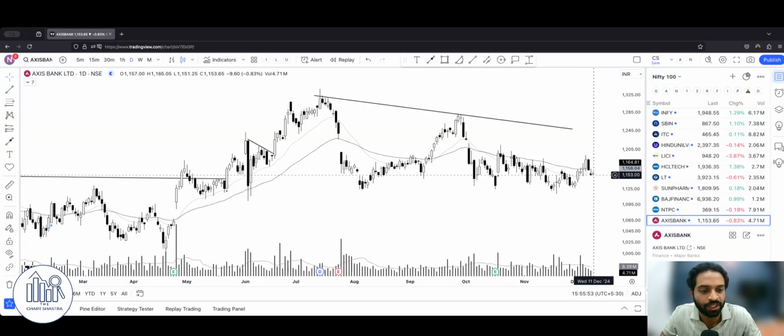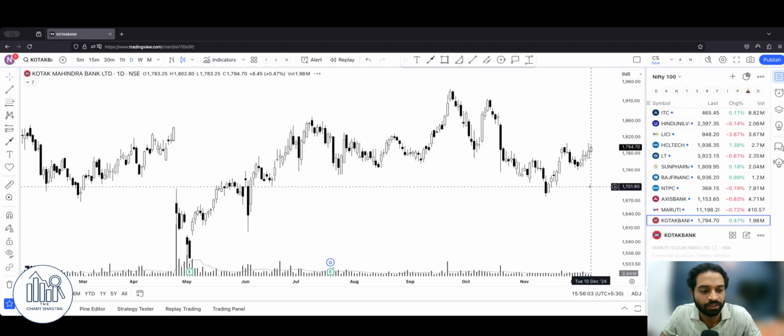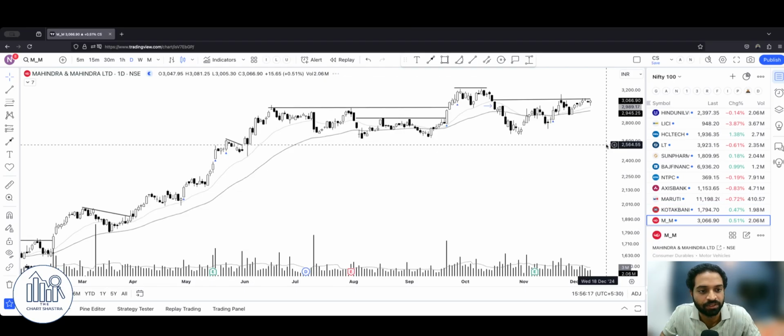Axis again getting weaker. See, look at SBI, look at HDFC, look at ICICI. This is not the strength of a strong stock. Maruti, no action in auto space. Kotak, see, always it is trying to close above 1800 level, and the closing got weaker. Maybe in next few days it might break this 1800 level and test this 1850 and 1900 in coming days.